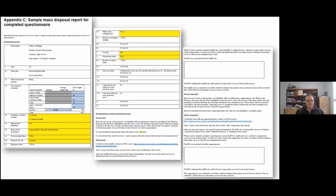As you can see on here, 3 pages of report here, and that gives the farm details and machinery available on farm, so you can add that in. Mass disposal calculator, which has already been calculated for you. And then if you look on page 2 there, is it within the water catchment area, 550 metres? Okay, so that's fine. And then you work your way through the recommendations based on the questionnaire answers.